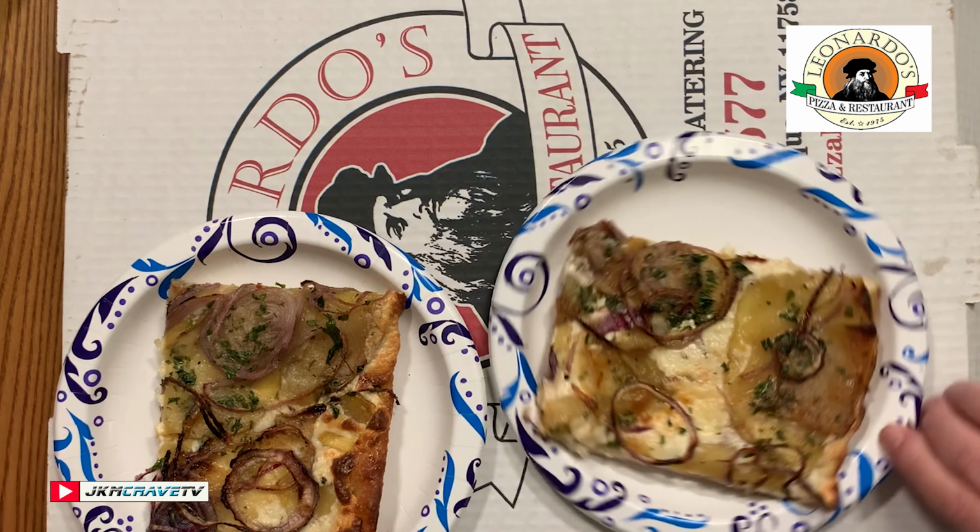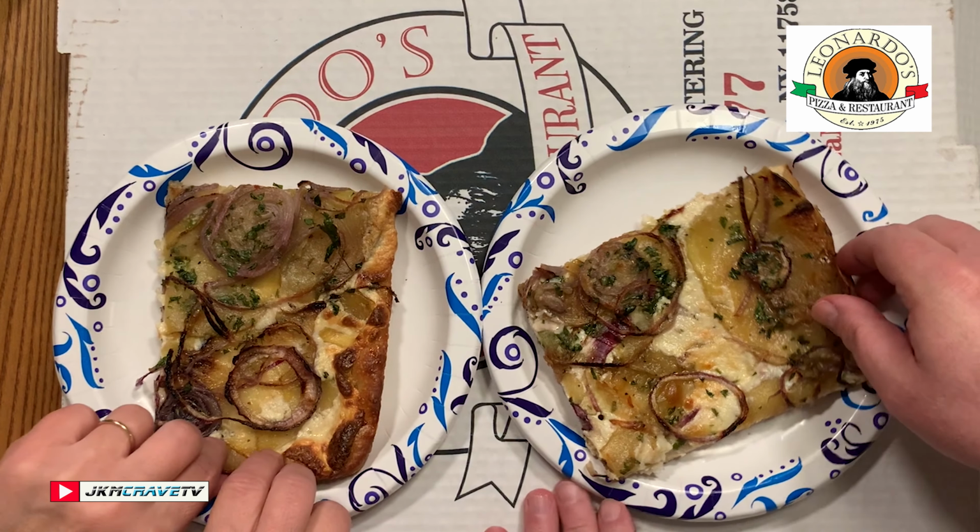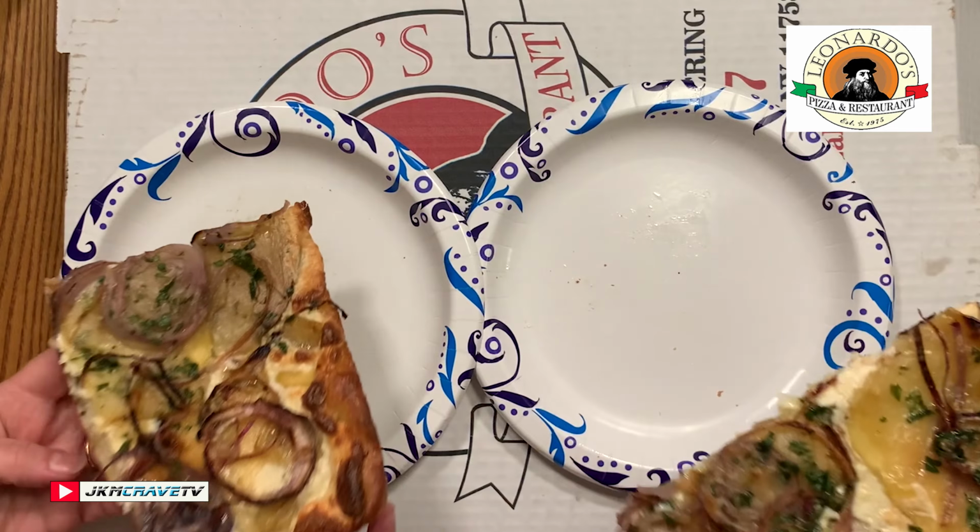All right, guys. Ready? Are you ready? I'm ready. Are you ready? I'm ready. All right, I'm going in. Salute. Salute. Wow. I definitely can taste the truffle. Yep. I definitely taste the onions. Potato and the onions. The red onions. They look red. Yeah, they do look red.